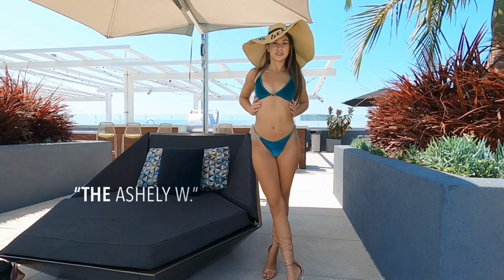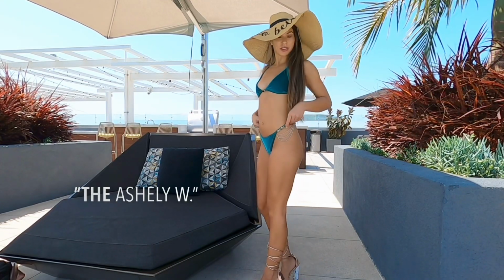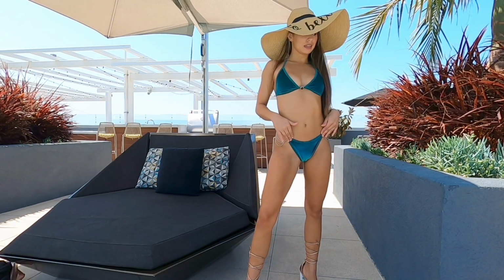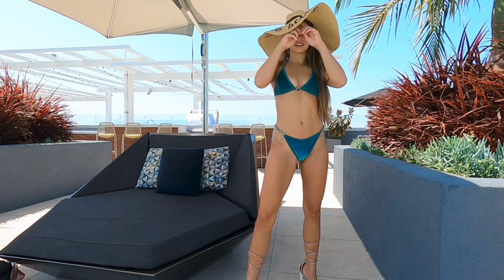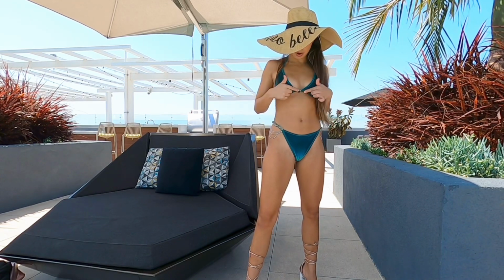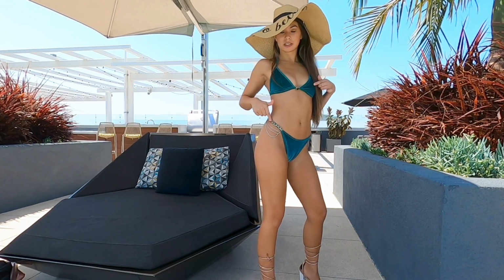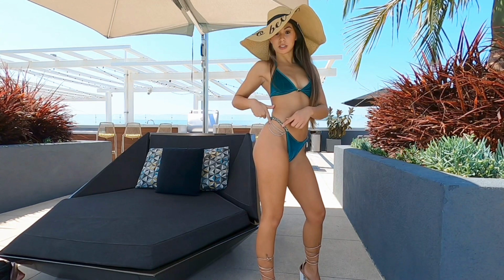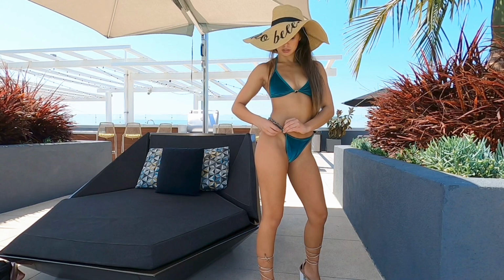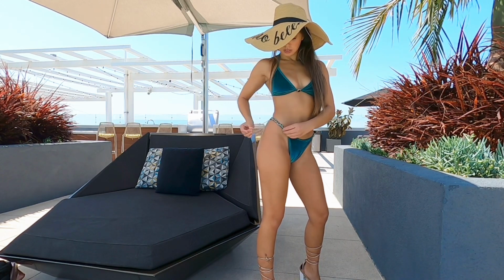Okay, so this is the first bikini. It's called the Ashley W, and it's made out of velvet. The bikini is from Bali, that's where it's created, and then I added on the attachments. So you have the gem here, the gem on the side, you have this attachment as well. The fun thing about it is that it actually unclips and you can take it off.